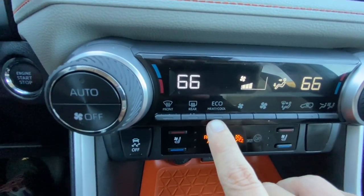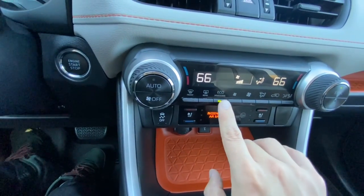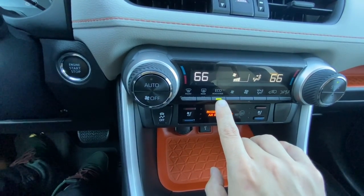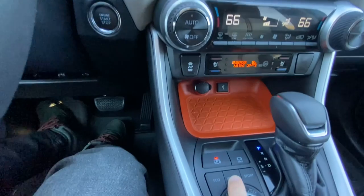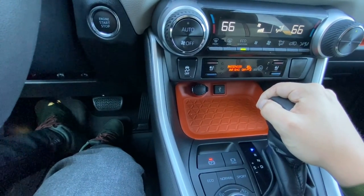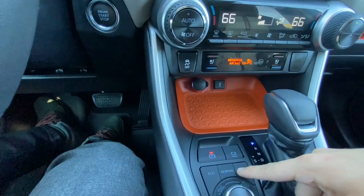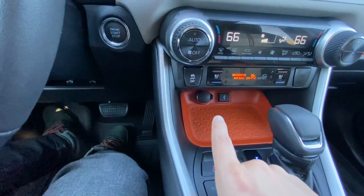Eco heat and cool will actually activate when you put it into eco mode. And that makes the heat a little less hot, the AC a little less cool, and it squeezes out a couple more miles per gallon. But what's nice is I can be in sport mode and even use the eco heat and cool mode. So you don't have to be in eco mode to use the eco heat and cool. So you might be able to squeeze a couple miles per gallon while in sport mode, who knows? Depends on your driving habits.